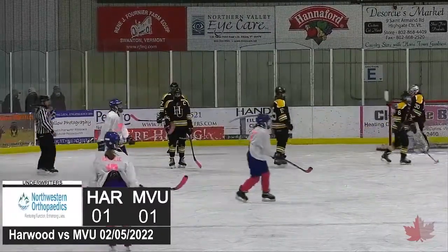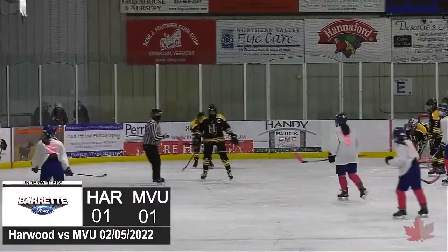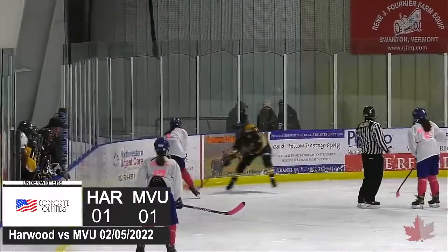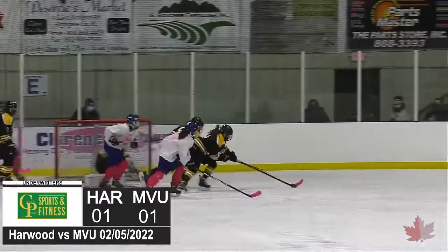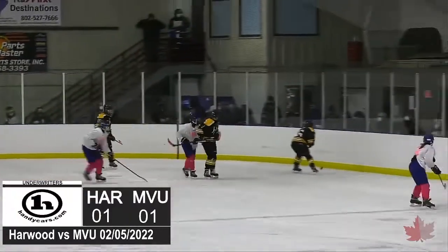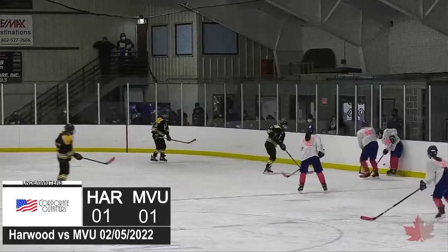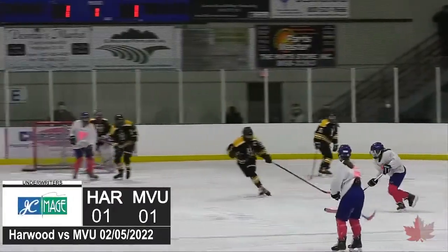MVU is going to go back on the power play here. Harrington is going to go to the box. We'll get the call on that in just a moment. But MVU, with 3:51 left first period, going to get another crack at the power play. Right out in front, good save by Hunter on the backside. Thrown up and out, but it's kept in by Stefanik. Stefanik blocking that one in.